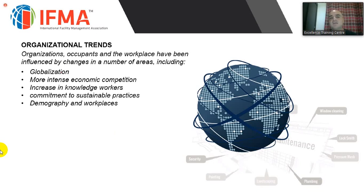So the organizational trends include globalization. In the beginning of the decade, we were talking about the world becoming one village with technology. Now we see we are beyond that. It has already happened. Now you're sitting in your homes, you can be in a different country, in a different continent, and we are having this session. So globalization is something that has already happened. Interaction is across the globe. There are no boundaries using web applications. More intense economic competition. Yes, again, this is a fact.